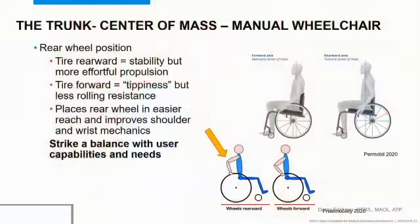So then when we talk about that center of mass, that's different too. If we have someone's center of gravity and where they find that they're the most balanced, we're trying to look for that center of mass, and where are they in that chair to be able to get the best propulsion efficiency. So again, they might start with the tires more rearward when they're first using a chair because it feels safe. They are not as tippy.